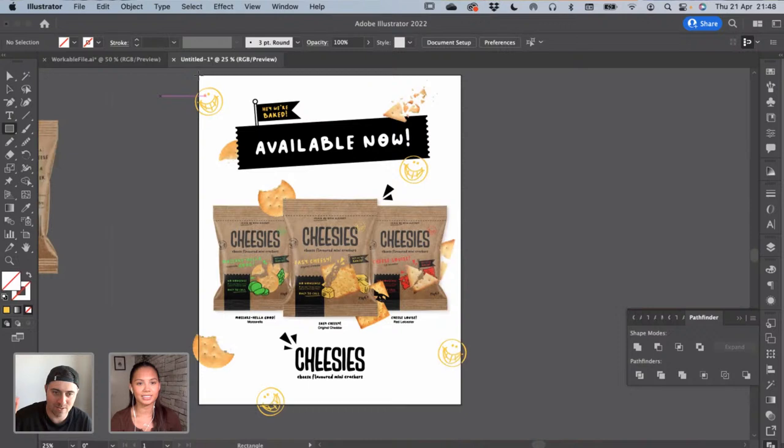And I could see that performing super well in a social post, like when you're scrolling through Instagram, all of a sudden you get hit with that color palette and the craft, and it just looks so good. I think maybe we could try.